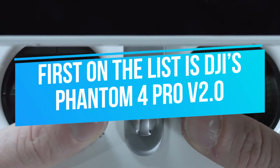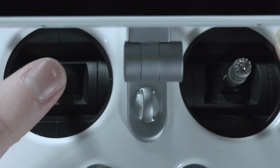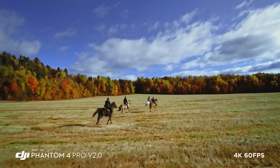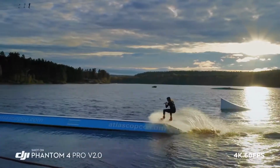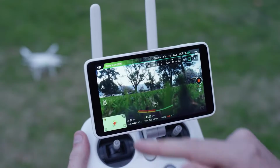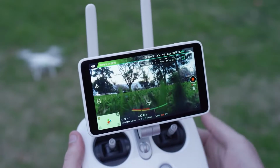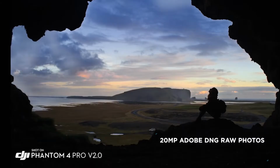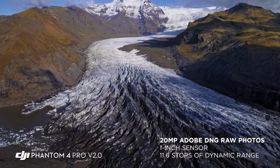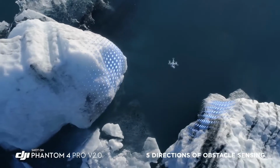First on the list is DJI's Phantom 4 Pro V2. This drone features a 1-inch CMOS sensor that can shoot smooth 4K videos and detailed 20-megapixel photos. It also includes an OcuSync 2.0 HD transmission system that ensures stable connectivity and reliability. 5 directions of optical sensing ensure additional safety, and a dedicated remote controller with a built-in screen grants even greater precision and control.